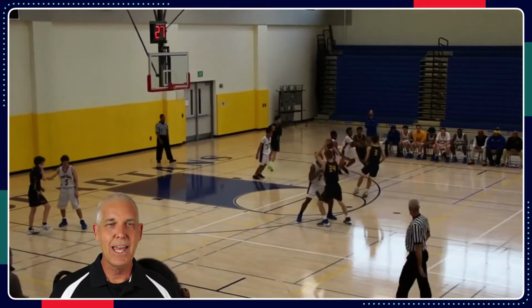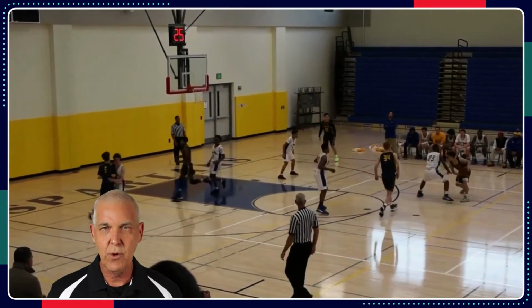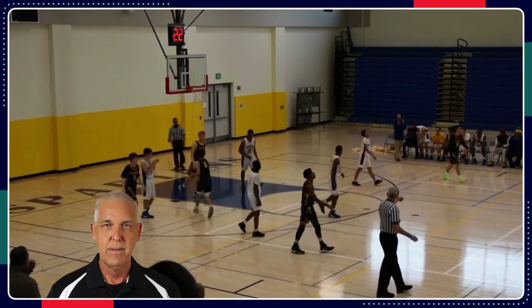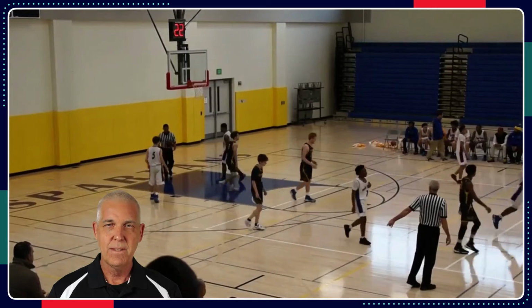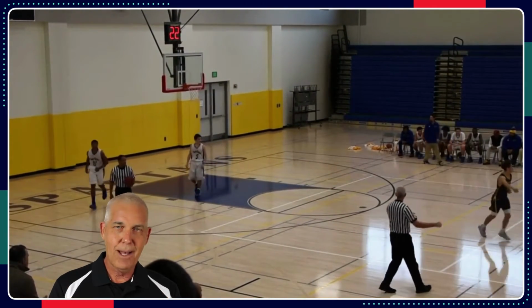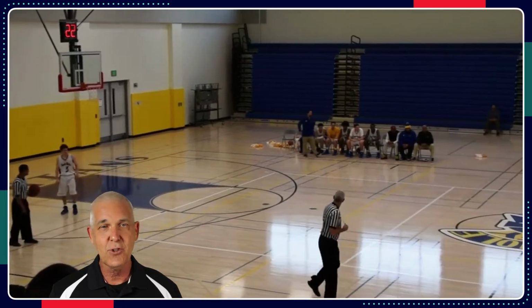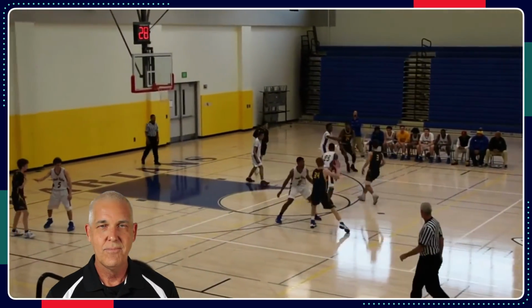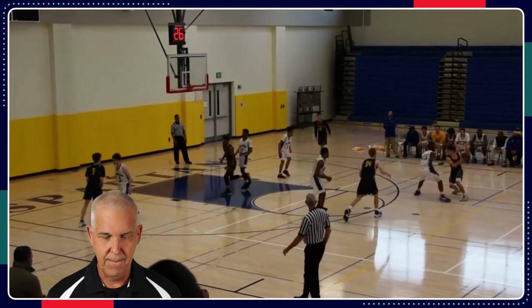All right, screening play ruled an illegal screen by the trail. Some designated spot shenanigans. A possible switch where the officials don't switch. Let's take a look at the play.